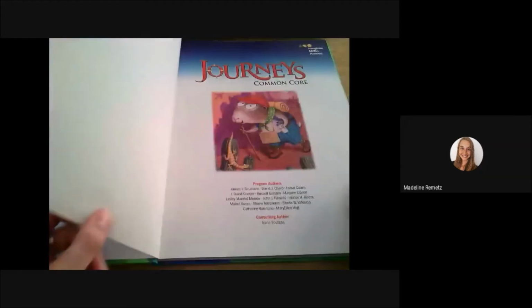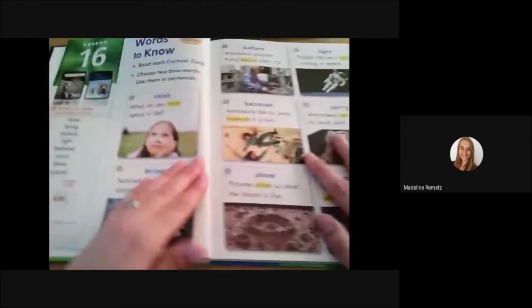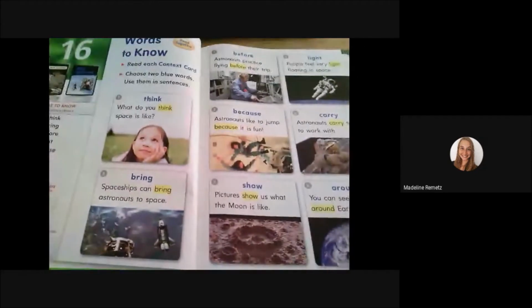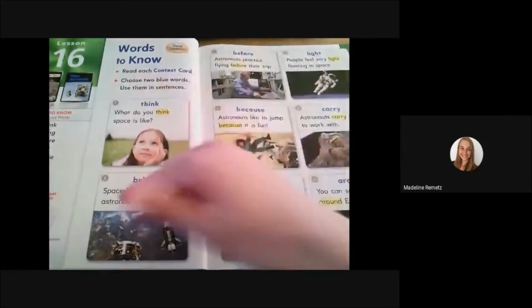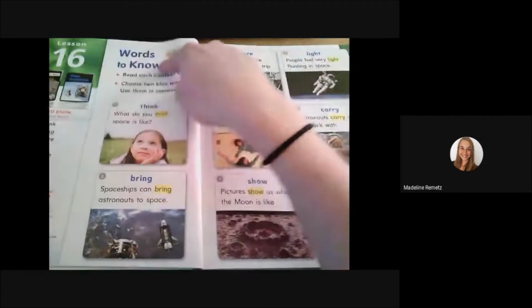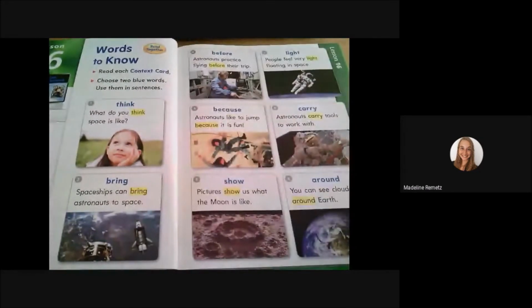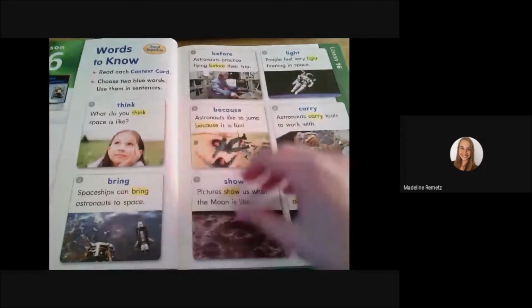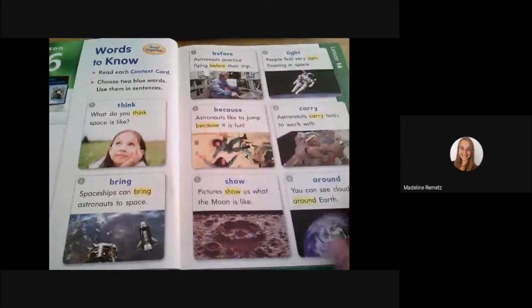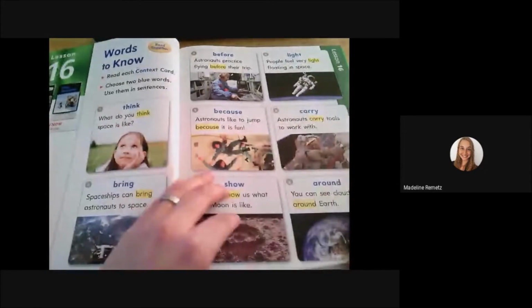You are going to flip to the first story. It'll say Unit 4. And actually, I guess you won't need me because I forgot that in the student's book, it has an entire page dedicated to the words to know. So we can see all the 8 words that we were talking about in our video earlier. These are the words to know, and they have them here. But thankfully, they are not in alphabetical order, so we don't have to worry about that. I want you to put it in alphabetical order, though.